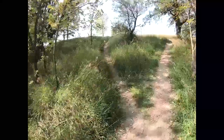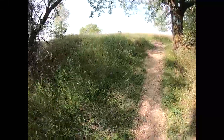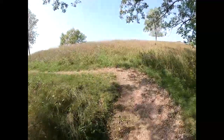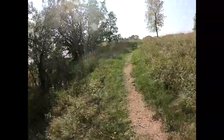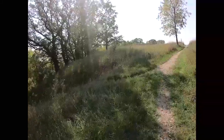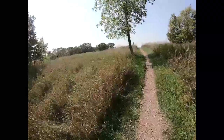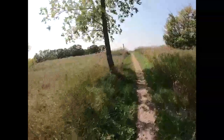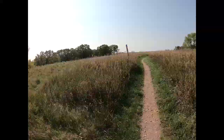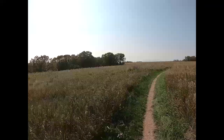Well, let's follow the more worn trail here. I'm not sure why there's two trails like that, but there are. There we go. Like I said, a lot of ups. And we're coming out into some prairie here, and I think there's a cornfield nearby. So that's different.